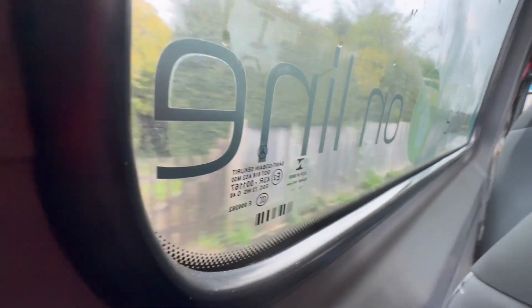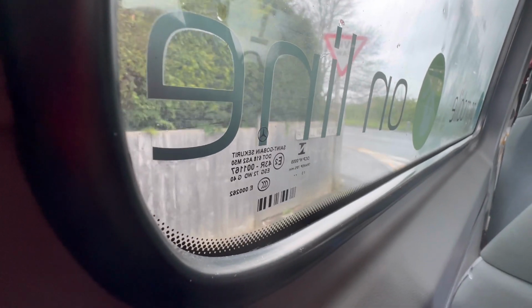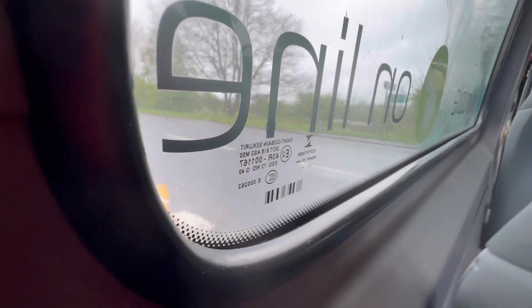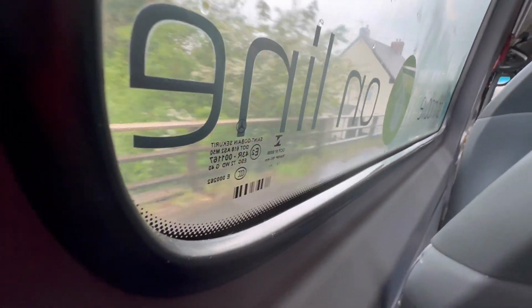And so we're now on our way to Barnt Green. Now, this bus used to go directly from Bromsgrove to Barnt Green, but now it goes via Longbridge. So they've made this route a little bit longer.